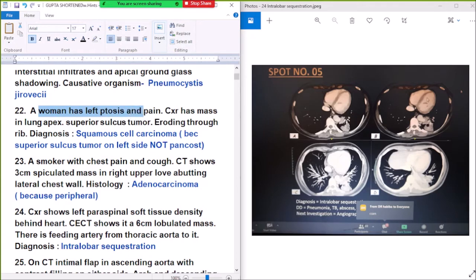Okay. A woman has left side proptosis, the X-ray shows a mass in the lung apex, a superior sulcus tumor. Superior sulcus tumor is caused by squamous cell carcinoma, and Pancoast tumor is caused by small cell carcinoma. So when they tell you there is a superior sulcus tumor, it's caused by squamous cell carcinoma, and if they say Pancoast tumor, then it will be small cell carcinoma.